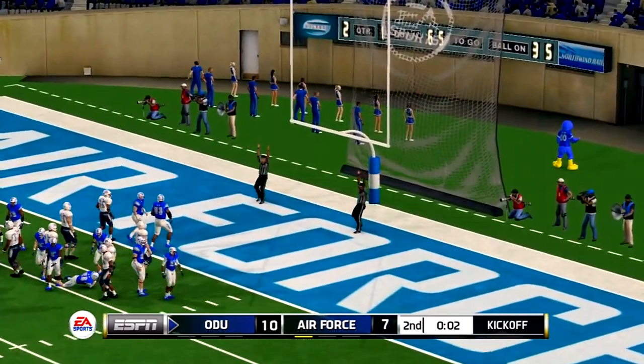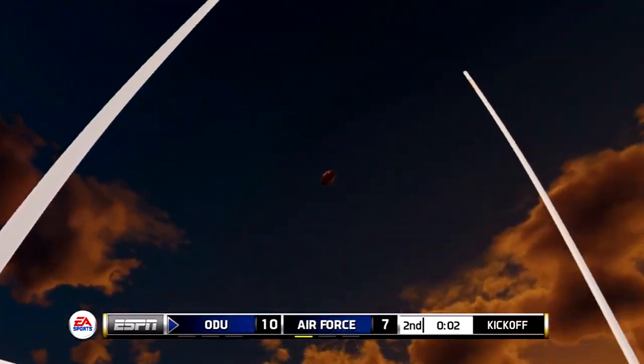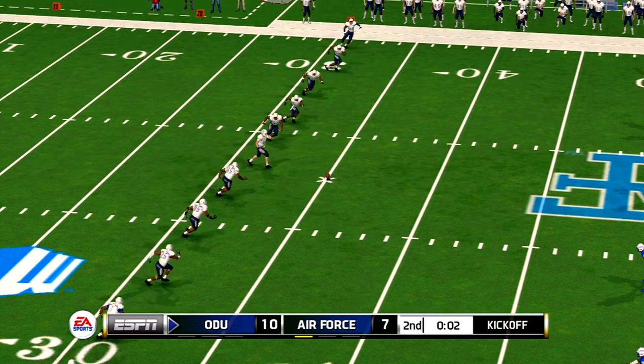The kick is up, and he got it. Even though they gave up a field goal here, that defense is feeling pretty good about themselves right now. It could have just as easily been a touchdown. They can take a halftime lead by taking this one all the way back, folks.